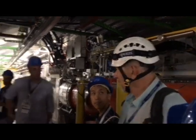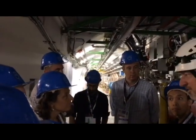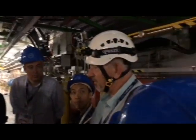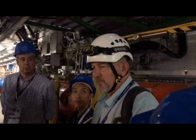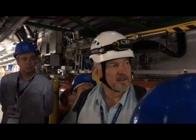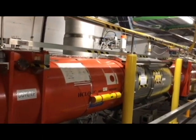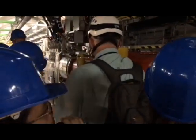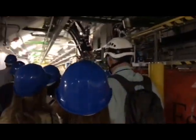So what you'll see as we move through is the actual collider itself, where particles are sent hurtling through in order to collide with each other and generate the kind of energy levels that the scientists working at CERN hope will help us distinguish new aspects of physics. Actually seeing there are all these pipes and wires and very intimidating machinery.